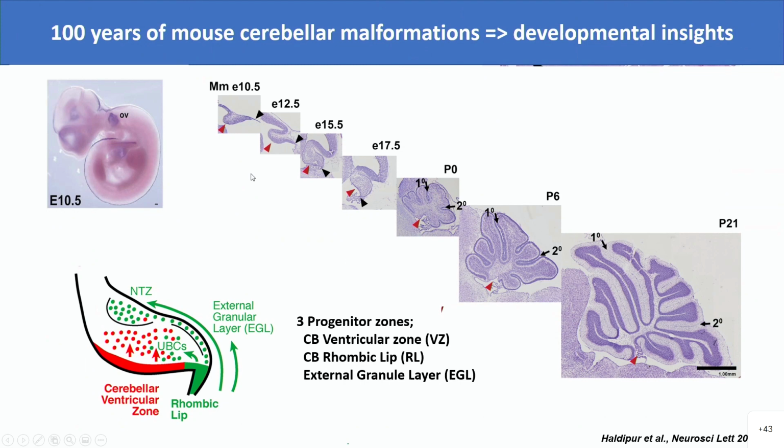The major thing that that rhombic lip is doing is it's pumping out progenitors that migrate over the top of all of these other neurons that were born from the bottom. And then they proliferate like crazy up here. And as they proliferate like crazy, they expand that anlage. And as they expand that anlage, it becomes foliated. And then as they finish proliferating, they're going to dive down in and form what's called the internal granular layer. And that's what's going to drive foliation, and that's what's going to drive the growth of the cerebellum and the lamination of the cerebellum. There you go. You now understand all of cerebellar development.